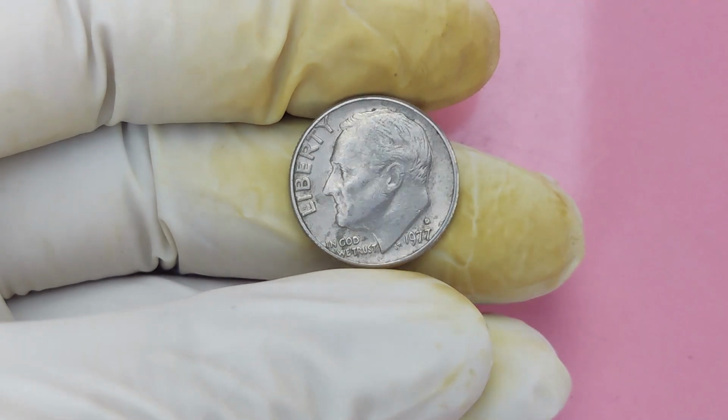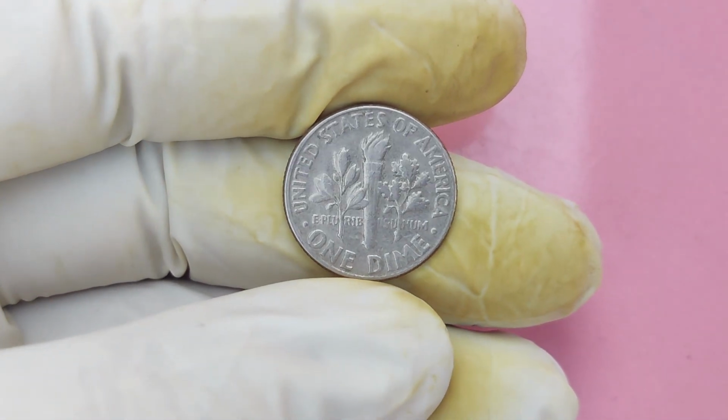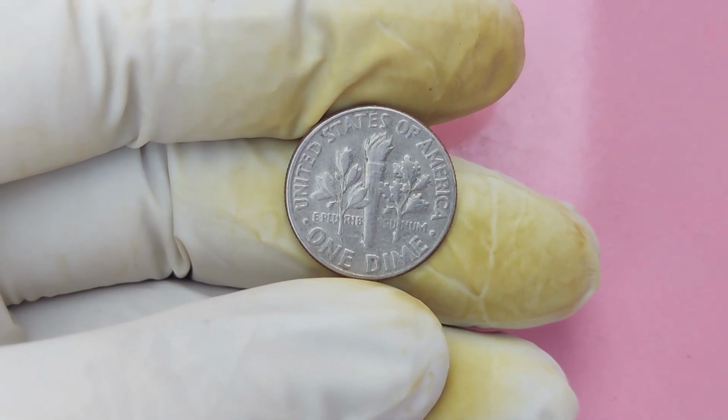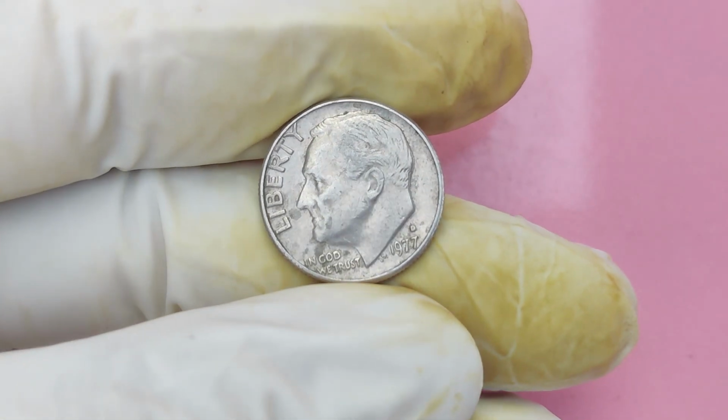But here's where things get interesting. A certain number of coins from this year came out with a unique error. A 1 cent coin struck on a dime planchet. A planchet, by the way, is the blank metal disc that eventually gets stamped with the coin's design.